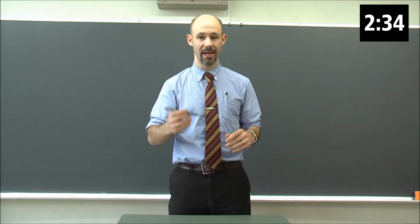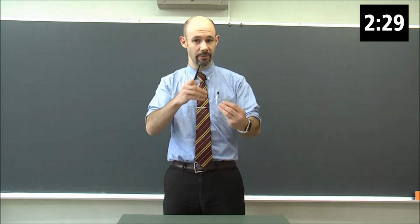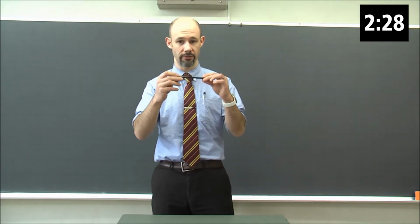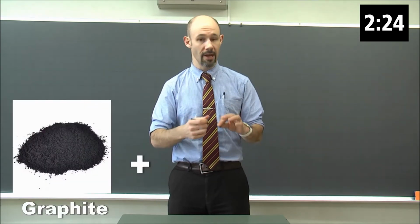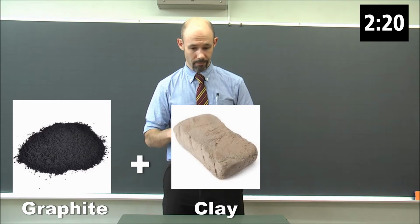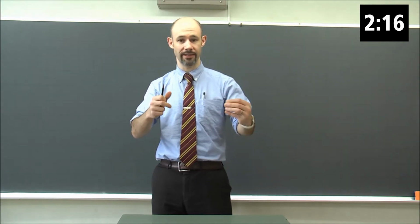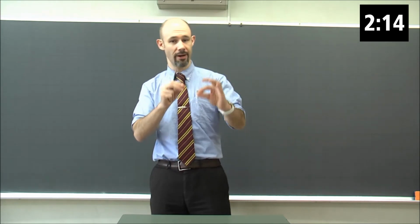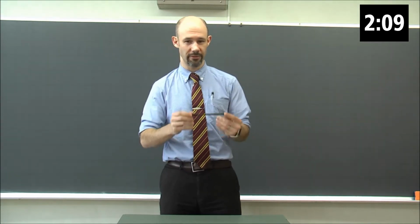So what they had to do is they had to make do with powdered graphite. So they came up with a way of compressing the powdered graphite to make rods. One way of doing that is to combine the graphite with other things. And one thing they combined the graphite with was clay. If you mix the graphite with clay and then put it in a kiln to harden it, you can make rods of graphite. Now, that becomes very useful, as we'll see in a second.